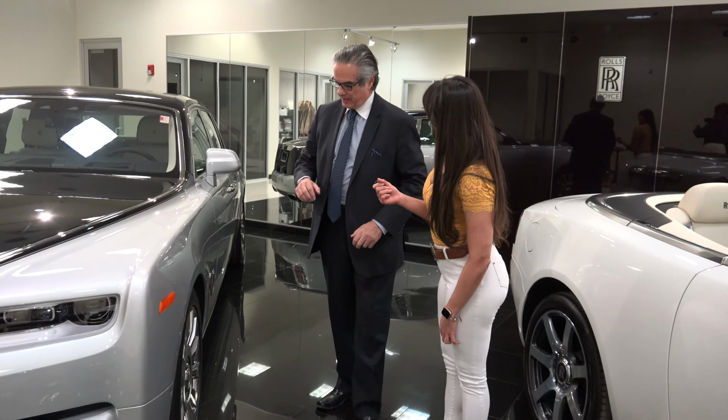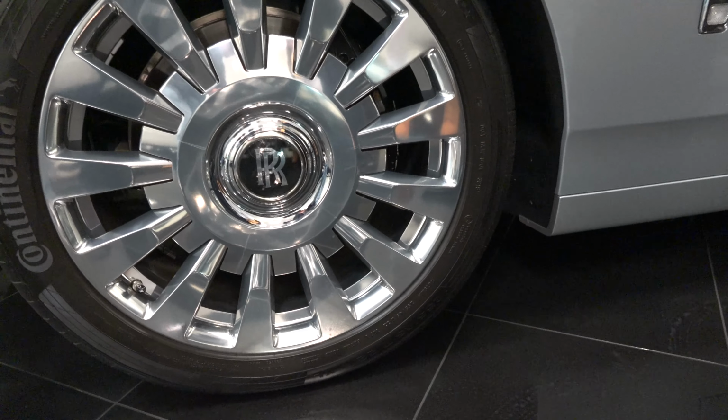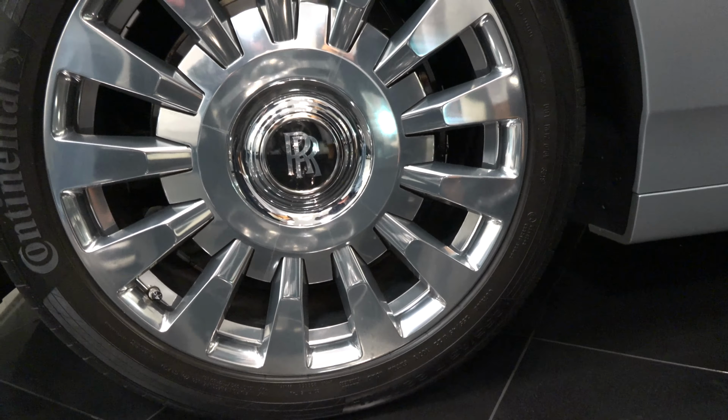If you look over here, you can see the RR is straight up. I'm not that good of a parker. That'll always be straight up. It's kind of like a symbol at a college where you're not supposed to walk across it or something like that, the mascot or whatever. RRs are always considered straight up, okay?